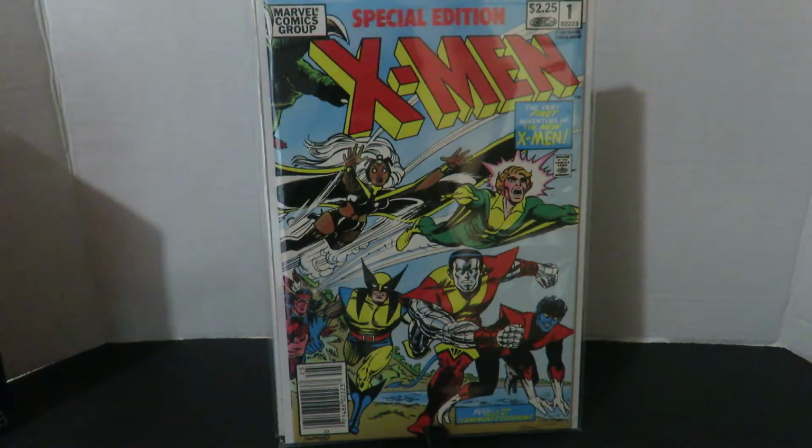Special Edition X-Men number 1. This is nothing more than an original story. It has just an original story by Cockrum and Chris Claremont, and it also has a reprint of the Giant-Size number 1 from the X-Men. It was pretty cool. I like it. Pretty cheap, so I got it.